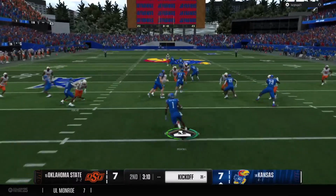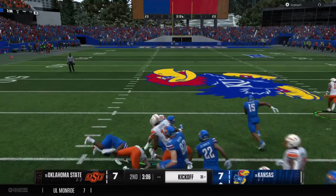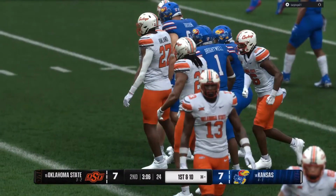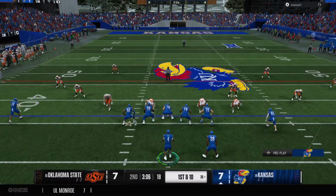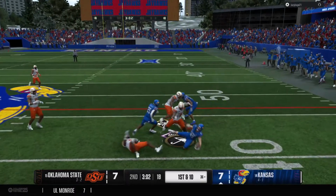Here he comes with the return. Makes a move. This guy is so dangerous. The excellent vision to find a lane and get it out and set up the offense with good field position. The Kansas offense returns to the field. Boy, that last drive, they had a chance to put 3 on the board and passed. This one needs to be productive, David.